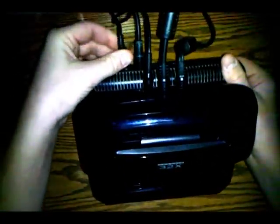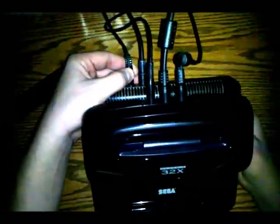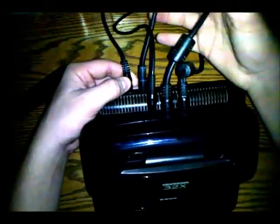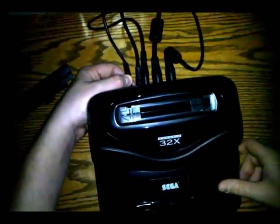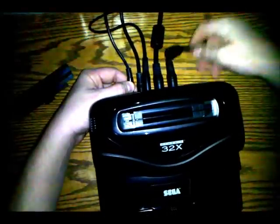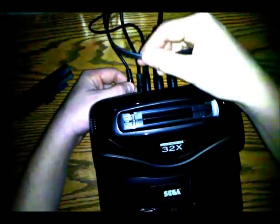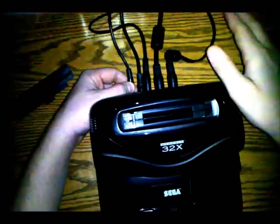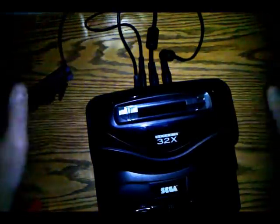So let's just pretend that. Okay, it's just as many hookups as the Model 1. This cord is longer than the one used on the Model 1, and it will play in stereo or in mono. Now, you can get a cord for this that will play in stereo, but it's not the one that came with mine. So I did have to purchase an extra cord, and I use it for my 32X or my CDX, so I don't use it here.